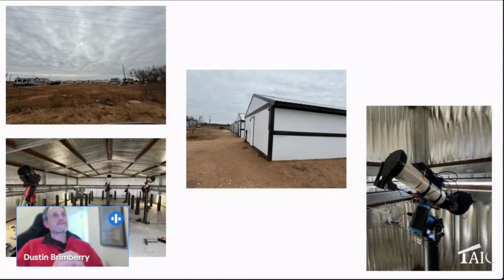Here's a couple of pictures from Starfront when I was out there. And I know Bray's going to be coming on here in a couple of weeks and he'll probably be showing some live footage from there. But this is what the layout looks like. And that's the building that I'm in over there.